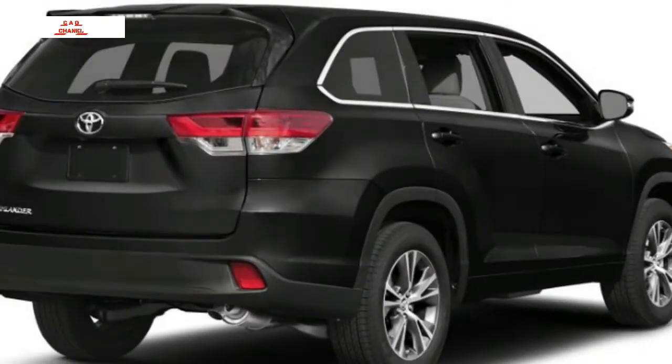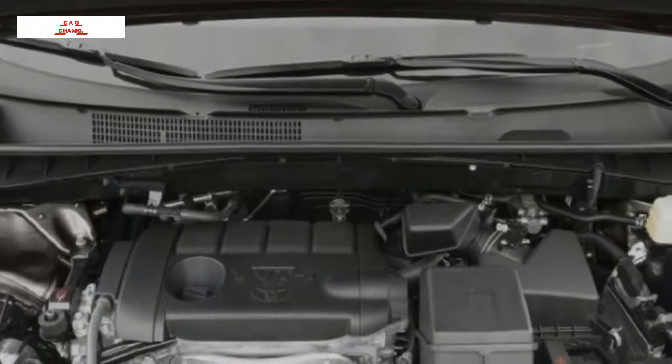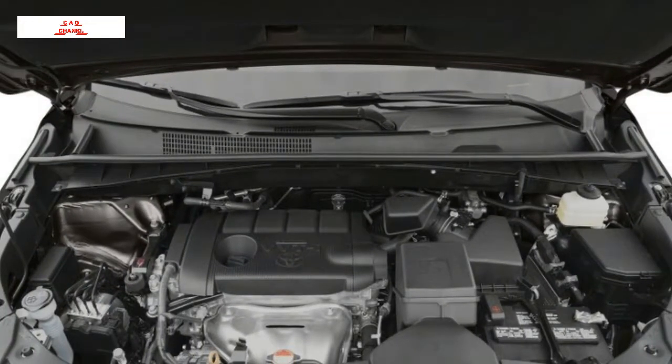With the forward crash warning system, this gives the Highlander its Top Safety Pick Plus rating, with top good ratings in every test. The NHTSA gives it 5 stars overall, with 4 stars for frontal crash and rollover.